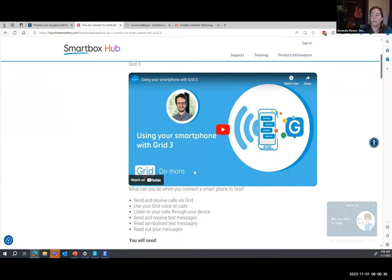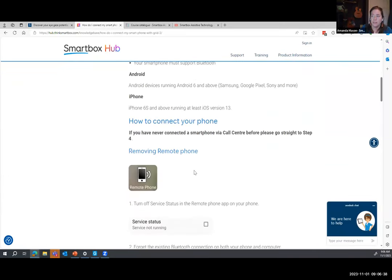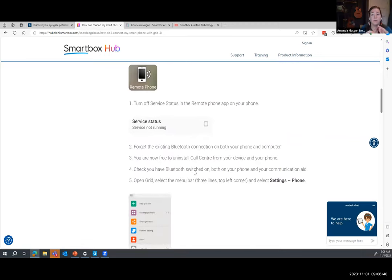And it gives me a little video here. It also gives me step-by-step instructions based on different phones. We've got a similar one for toys and different environmental control options. There's a great one for TV remotes. You don't have to program each button on a TV remote yourself. There are files you can upload, and that's all in this beautiful hub resource for you. You can sign into the hub, but you don't have to. It's just a free resource for everyone.